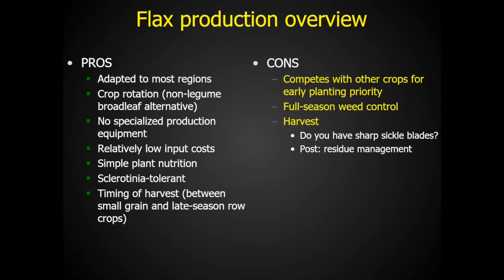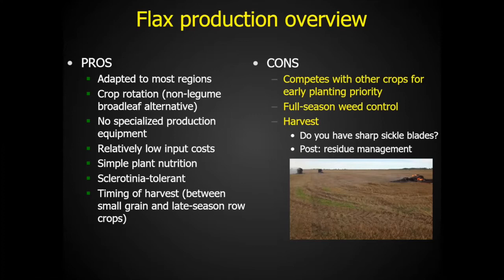The straw or the stems are very difficult to cut. And then also, what do we do on post-harvest residue management? That's something that needs to be considered. So I took this picture a few years ago at Carrington, where we actually baled the residue and burnt it. That's not uncommon in the state, though not something we recommend, but just remember that residue management will be something to consider.